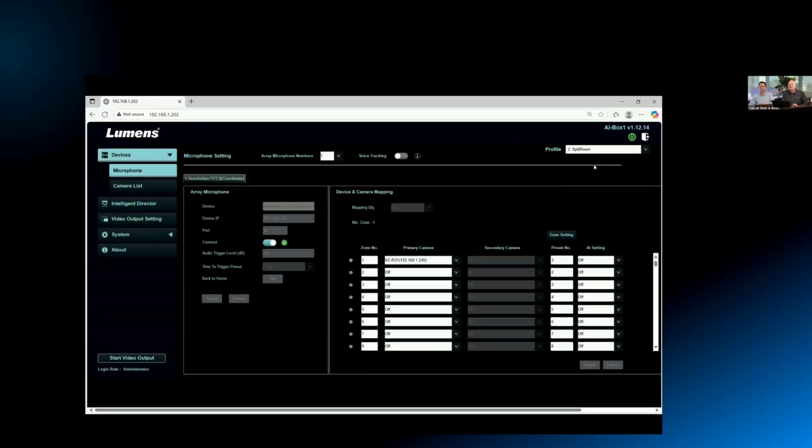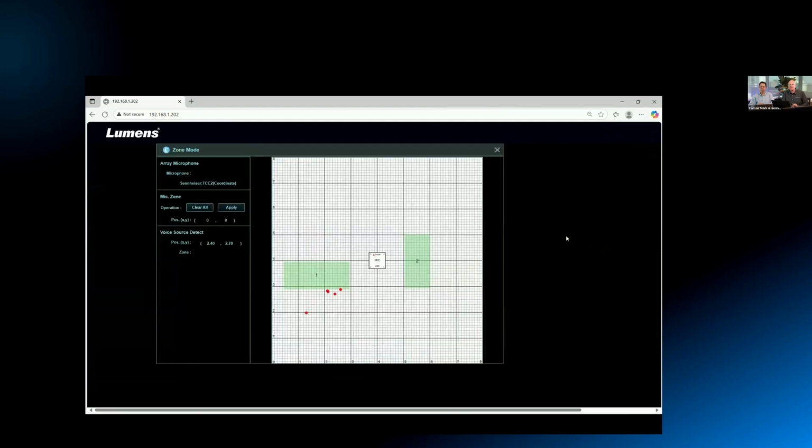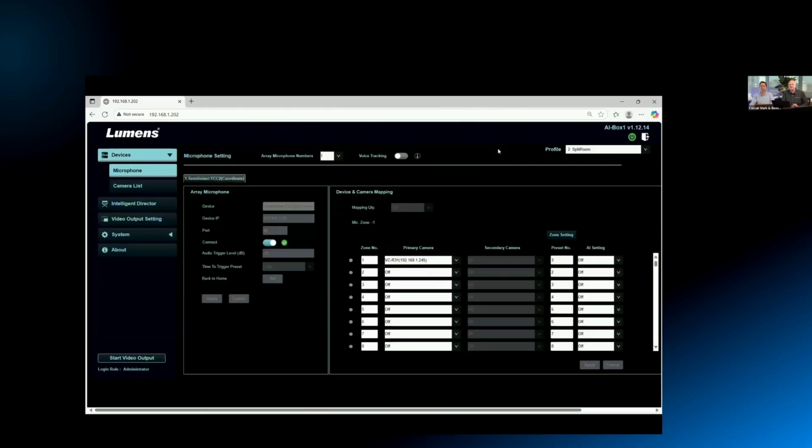Okay, so we've now applied the split room profile and you can see we're automatically connected to the Sennheiser TCC2 at a different IP address that we have there. We have this already configured with a VCR31 camera in a different configuration for a different layout or meeting room space. So if we go into our zone settings, here's some of the configuration that was done previously. So we don't have 4 zones, we have 2 zones with a different camera and a different microphone applied for a different meeting room scenario. We can also change this as needed, apply it, and then go back.